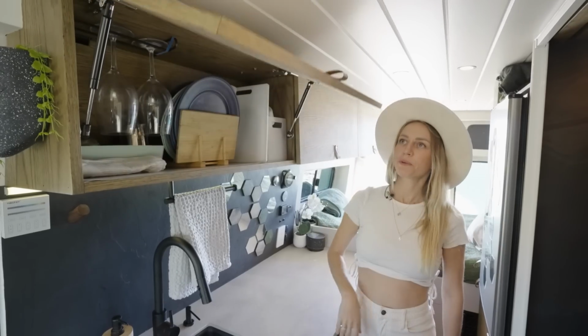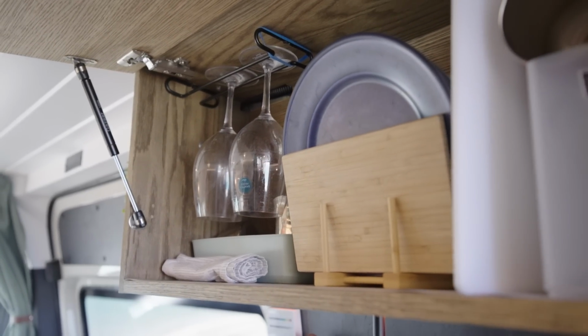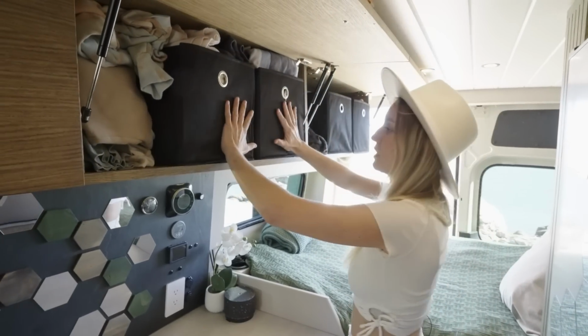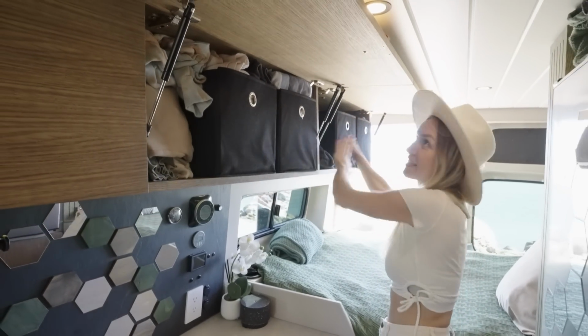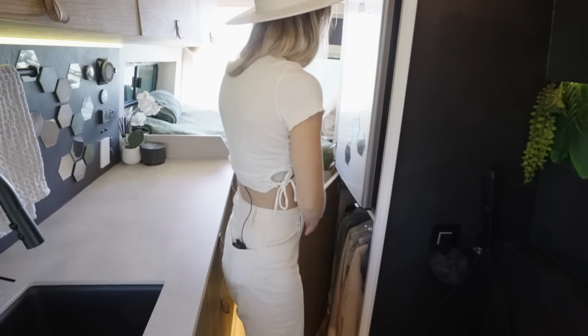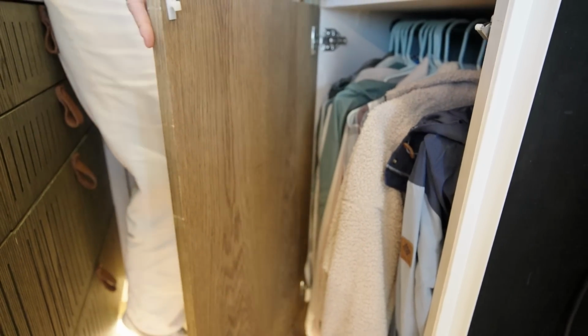In this upper cabinet, we store all the dishes and a glass rack, and it looks very homey. In these 2 upper cabinets, we use bins to organize our stuff. So this is for me, this is for Dennis, and also we have a wardrobe that you can put some clothes in that you want to keep very tight.